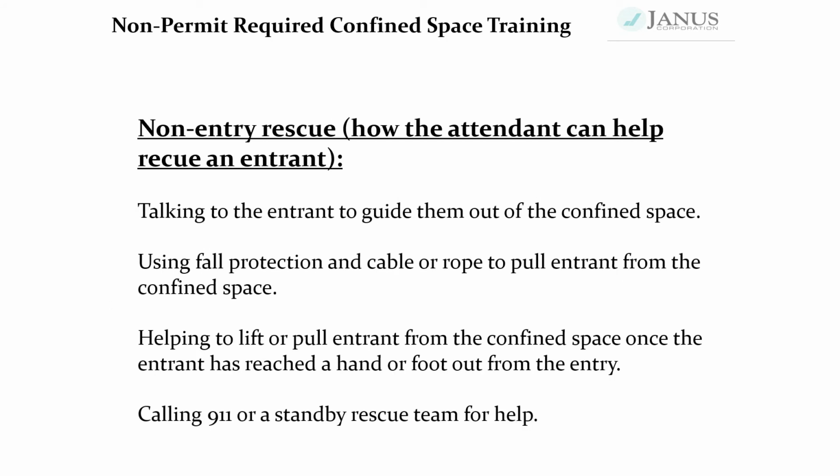Non-entry rescue, how the attendant can help rescue an entrant. Talking to the entrant to guide them out of the confined space. Using fall protection and cable or rope to pull the entrant from the confined space. Helping to lift or pull the entrant from the confined space once the entrant has reached a hand or foot out from the entry. Calling 911 or calling a standby rescue team for help.